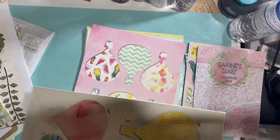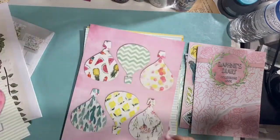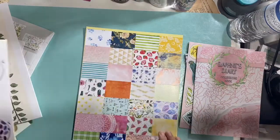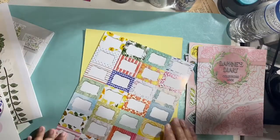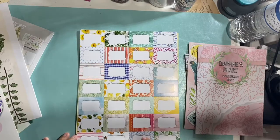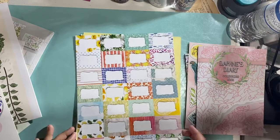Then these hot air balloons you cut out, which I cannot wait to dive into because I have a thing for hot air balloons. So I will use those in my journaling. These are little tag thingies. So I will definitely use some double-sided tape and stick these down in my planners.